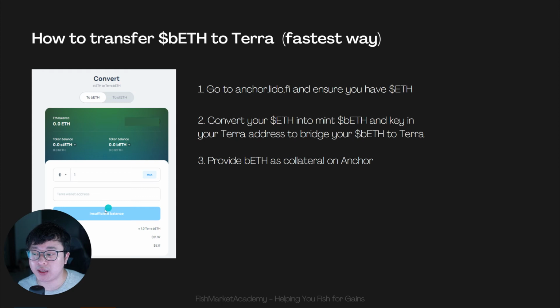And the steps to transfer bETH to Terra are generally quite simple. You just go to anchor.lido.finance. Make sure you have Ethereum, right? They have a step where you just click on the drop down menu and then select Ethereum, and they'll just convert your Ethereum into bonded ETH, and then just key in your Terra wallet address, and then it will just be sent to your Terra wallet.